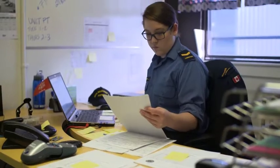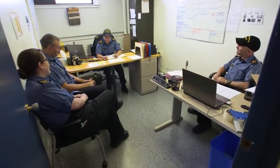If you're highly organized, you like to work with your hands, you enjoy interacting with other people and working with other people, supply is definitely the trade for you.